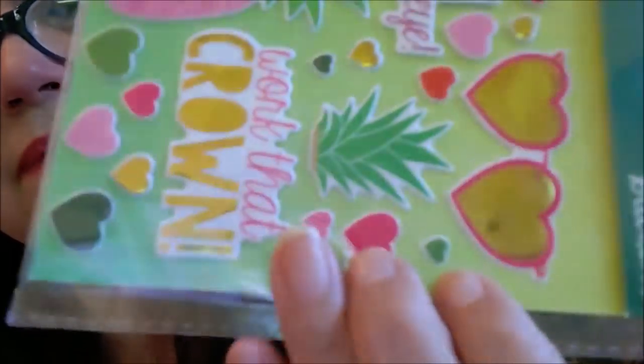Work that crown. And they're little puffy stickers. Not super puffy, but they're puffy. I don't know if you could tell. Super cute. And then, what else?